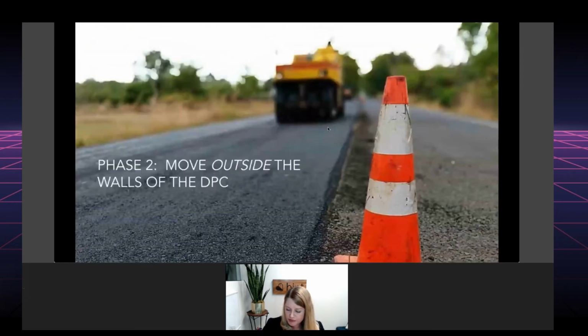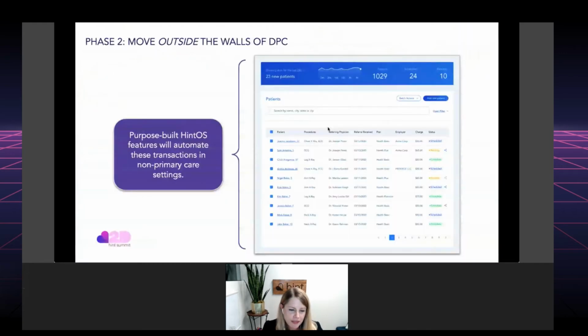We know that you are providing a lot of care within your walls, but then you do have to refer patients outside of your practices. How can we do that and make it easier, make it more seamless, and have that more robust plan we were talking about follow the patient? So here is one example of what it might look like if we had HintOS built in, say, a diagnostic center. In this example, we're not talking about active memberships and PMPMs anymore. We're talking more about a direct payment for a service that's been provided in one of these other settings.